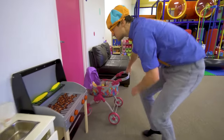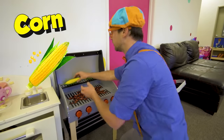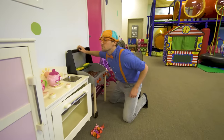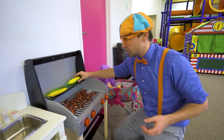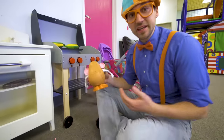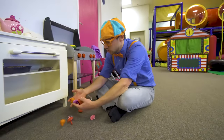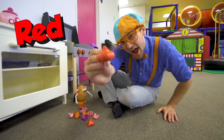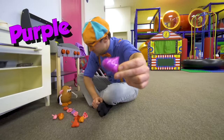Oh! Speaking of cooking vegetables, look! Some corn on the barbecue! Whoa! It smells so good! Ooh, wait a second. Look down here! Yeah, speaking of smell, how you smell things is with your nose. It looks like there's a lot of noses down here. Like this big red one, or this orange one, or this purple one.